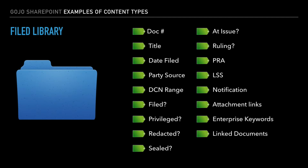The linked documents, which is a very similar thing to the attachment links, but has to do with things that were electronically linked per court order. And finally, the parent document to which a sub-attachment might have been connected. So if I have Exhibit A to something, was it an exhibit to a disclosure or a supplemental disclosure or some other parent document? What was it attached to?